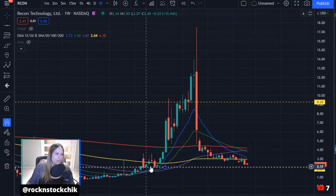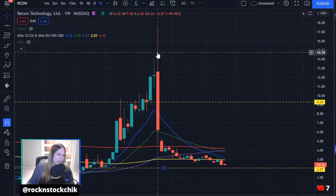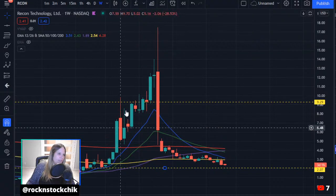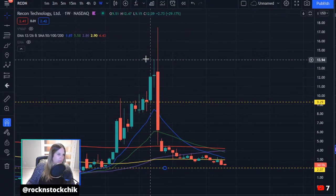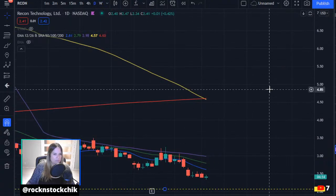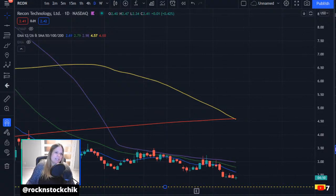Right here is a nice level of support, 207, which we're pretty close to. We bounced off that one really nice back here. These are weekly candles. But this one's been brought down with the whole China thing. So I think we just need some of this China controversy.